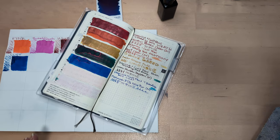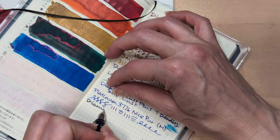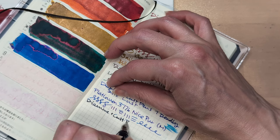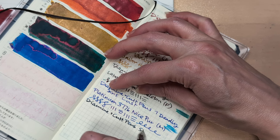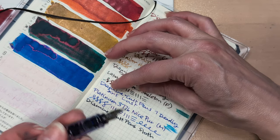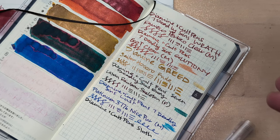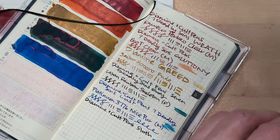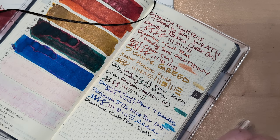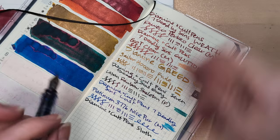Okay, well, what are we doing now? Right. Okay. This is Diamine Cult Pens Sloth. I'm worried this is gonna bloop. I think it's gonna bloop or blurp. It's fine. Everything's fine. Okay, Sloth.